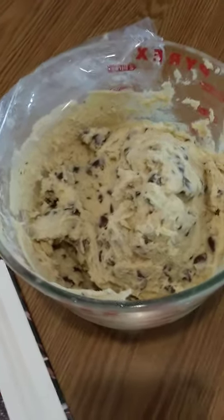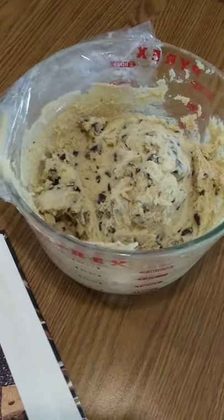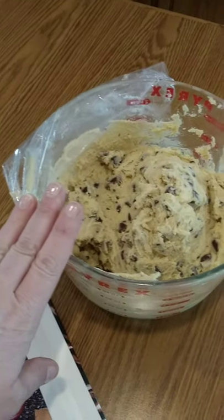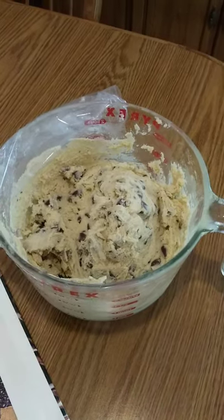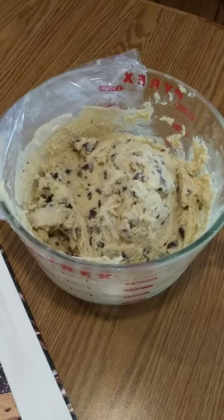I made this dough last night, and I'm gonna make the cookies in a couple minutes. And the best part about it is when you go to make the cookies, there's no cleanup because you did all your dishes the day before. You just have to scoop them out, put them on the cookie sheet, and bake them. So that's a good tip.